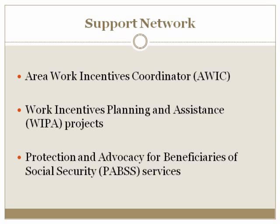Now, also in the Ticket to Work, there is a built-in support network. The Area Work Incentives Coordinator, AWIC, that's my position. And we also have Work Incentives Planning and Assistance projects, the WIPAs, and the Protection and Advocacy for Beneficiaries of Social Security, or PABs.